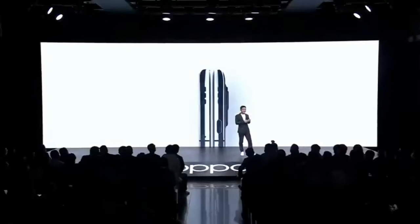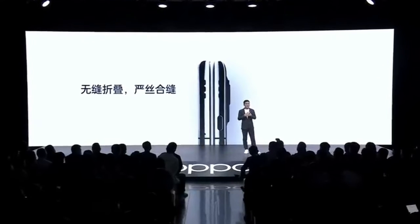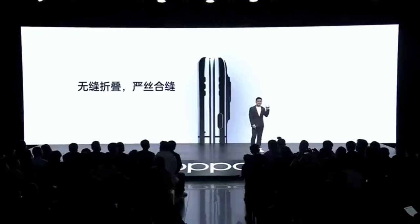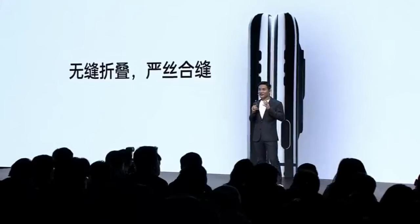We want to make the crease barely visible. Once it is folded, we want it to be seamless. These are moving parts. You fold it back and forth. So the challenge is huge. Without the close folding, what if the sand comes into the gap? The screen is ultra thin, so the sand may damage that phone. So we need to make it gapless. That is what is extraordinary. So that is the stunt.